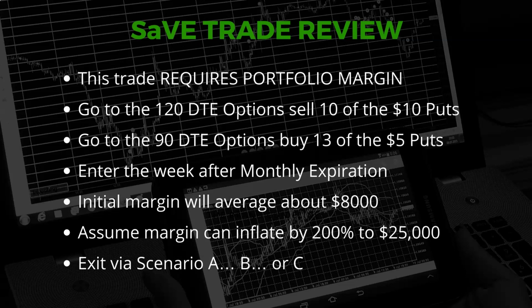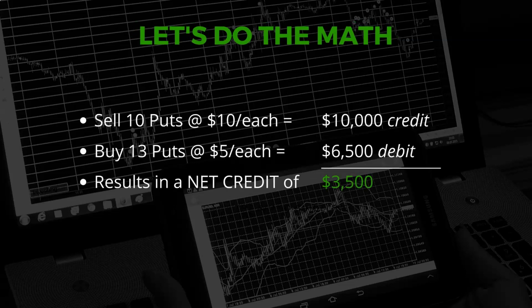Alright, so let's go ahead and do the math on this. We're going to sell 10 puts at about $10. Now, I'm just going to use simple math. I'm not going to go into $10.20, so let's just keep it simple. It will vary slightly, and we know that. We're going to sell 10 at $10. We're going to bring in a $10,000 credit. We're going to buy 13 at $5.